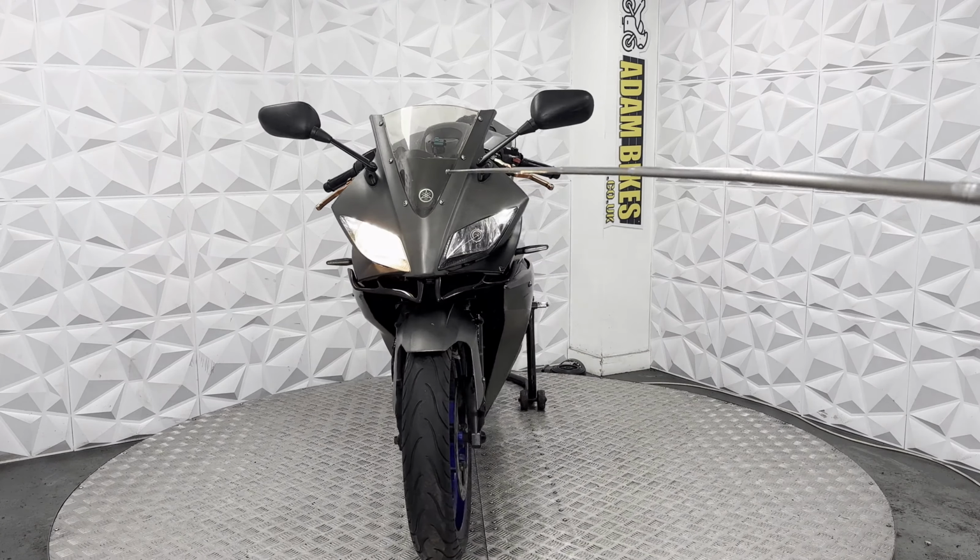Headlight units are nice and clean, no cloudiness to them, which is nice. This is a very, very good clean condition bike. It's obviously ready to ride away, there's nothing that it needs from us. But other than that, that'll be everything for this 2013 Yamaha YZF R125.